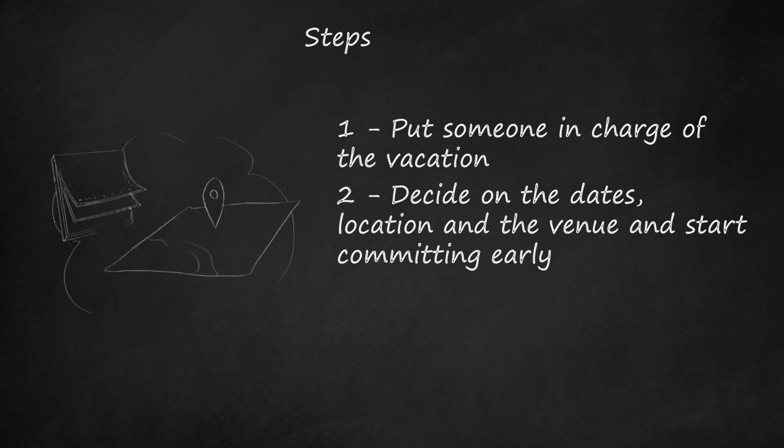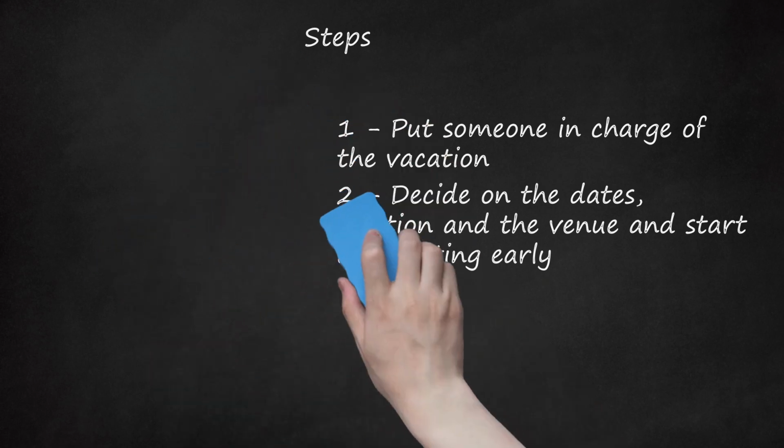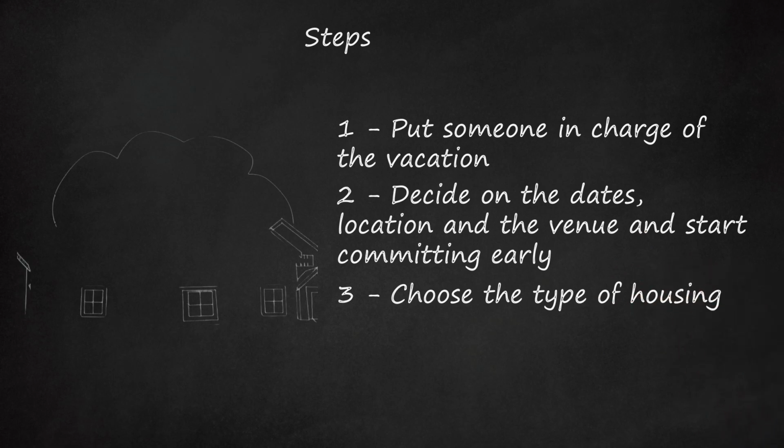Step 2. Decide on the dates, location and the venue and start committing early. Usually everyone has a few places they'd really like to go to. Others have certain places that they absolutely don't want to or can't go to. Everyone has some level of budget restriction. The person in charge of the vacation should solicit all this information from everybody and even delegate some of the research to family members. Early decision-making is really important if you want to get your first choice at a reasonable price.